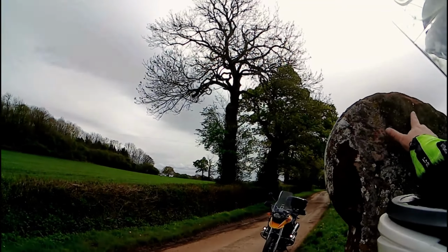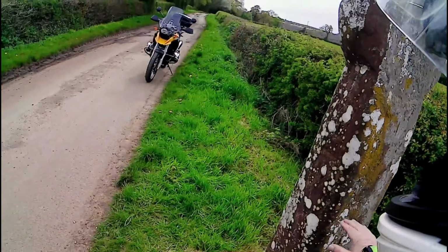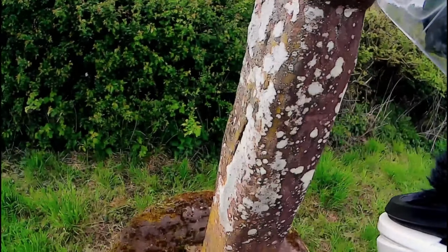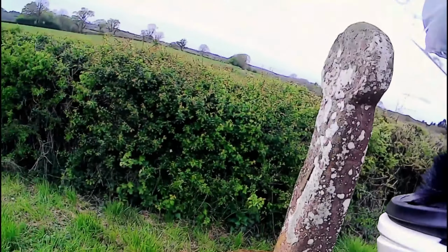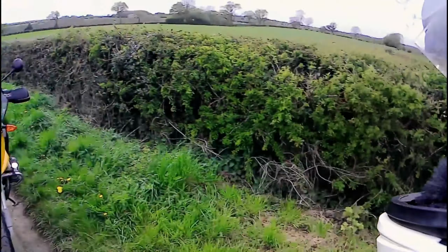But obviously, 650 years worth of weather has taken its toll. And I know at one time, I think they had to shore it up because it was leaning over.